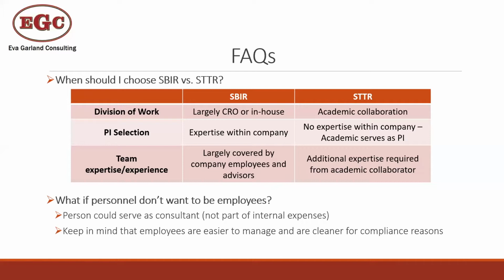Another question we get a lot is, what if personnel don't want to be employees? A lot of times these small businesses are pulling in people that have maybe already commercialized something, have been consulting, and you wouldn't have pulled them in as an actual employee, but they may not really want to commit to that at this point. They can serve as a consultant. That's your first option. So they're not going to be considered part of internal expenses, but they're still a part of your team. So that's perfectly fine.